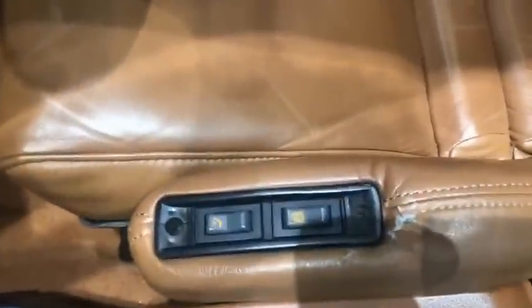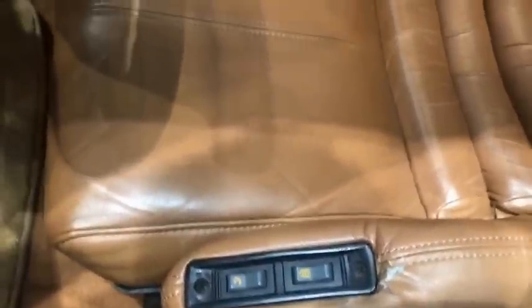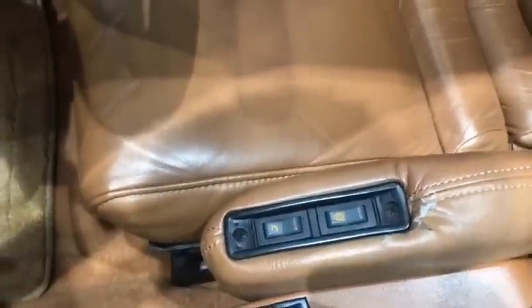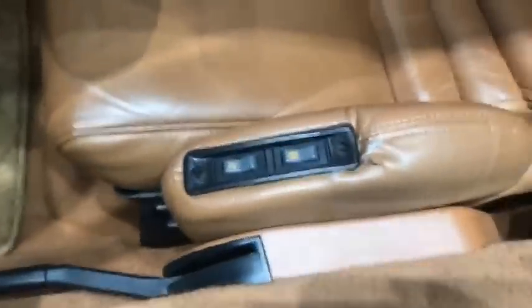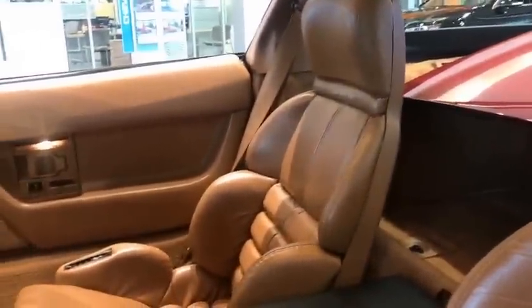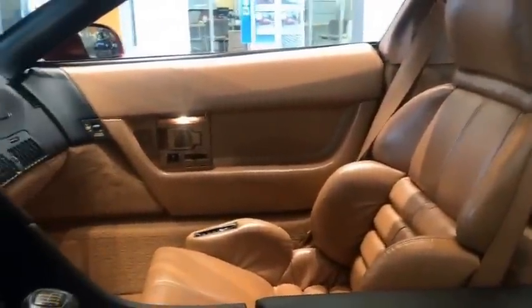I'll tell everybody this: I am by no means a judge, and by no means an expert on stuff. I'm very well involved with the Corvette community as an owner of a Corvette myself. Very enthusiastic about the brand. I'm committed to the brand, unlike some Corvette salesmen who are just driving one off the lot. I actually purchased a car, spent my $80,000 on one to commit to you guys and also commit to the brand that I absolutely love.